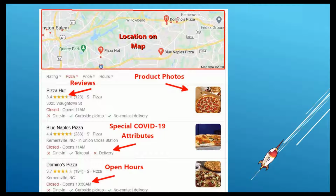The local pack occupies prime real estate on a search results page because it's usually right at the top, and a lot of times it's even above Google's paid ads. The local pack will show 2 or 3 locations, and sometimes there will be a paid ad within the local pack, but usually there's 2 or 3 locations, and this has all sorts of information that you can get about the business, from the location on the map to reviews, how many they have, what their average score is, product photos. So here are different pictures of pizzas from these different places, special attributes.